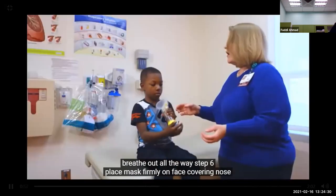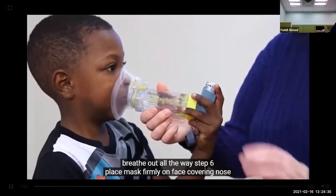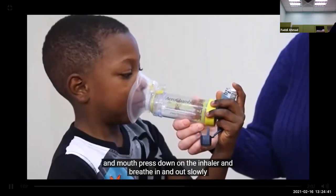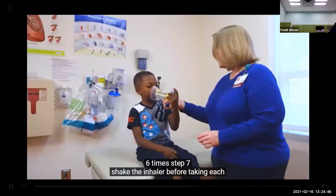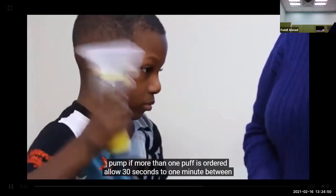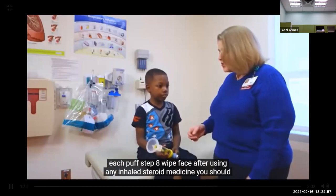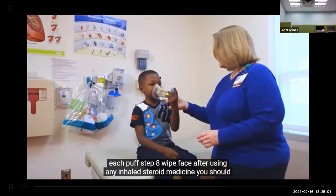Step 5. Breathe out all the way. Step 6. Place mask firmly on face, covering nose and mouth. Press down on the inhaler and breathe in and out slowly 6 times. Step 7. Shake the inhaler before taking each puff. If more than one puff is ordered, allow 30 seconds to 1 minute between each puff. Step 8. Wipe face after using any inhaled steroid medicine.